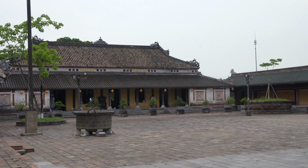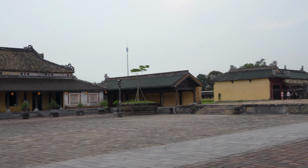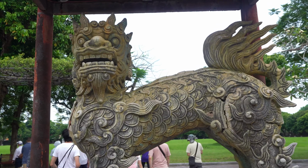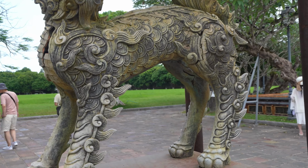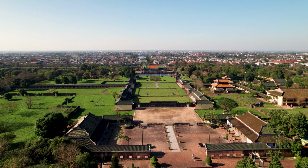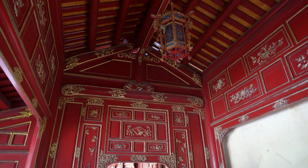At first, we're seeing forts and military buildings, and this cool symbol of the Nguyen dynasty with the head of a dragon and the body of a dog. I like it. A dragon, dog, those are two of my favorite animals. But then we head behind this wall into the Forbidden City, and it is spectacular.